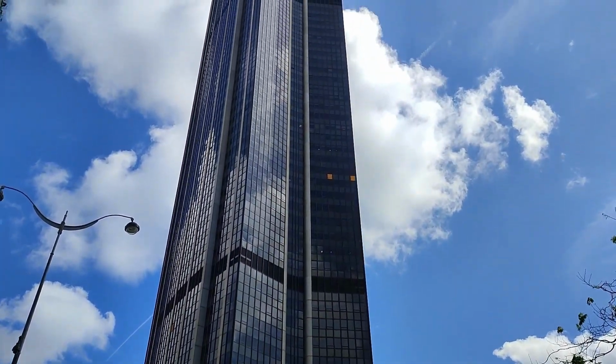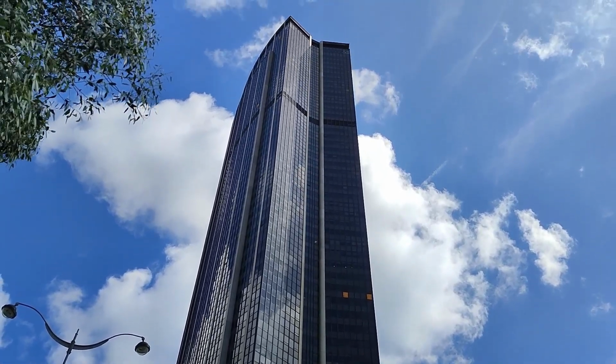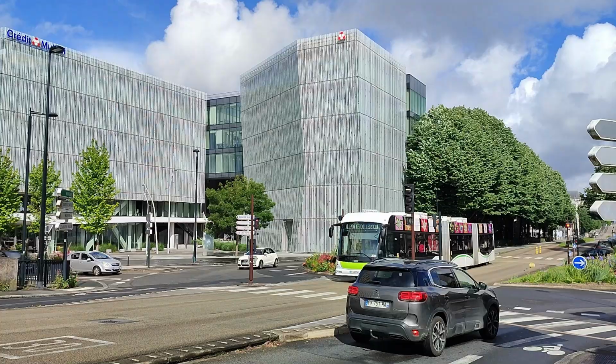One last look at Paris at the Montparnasse station, and then the next stop, Nantes.